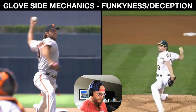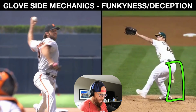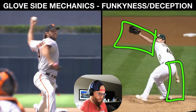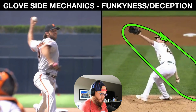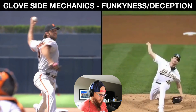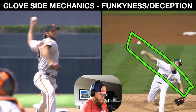Now I will never teach someone to throw a baseball like this and have the glove side go like this. But if you think about it in terms of that plane of rotation, he's doing exactly what we've been talking about. Glove side establishes, and then it's going to pull and come down here, which gives him this plane of shoulder rotation. So that's why it's important.